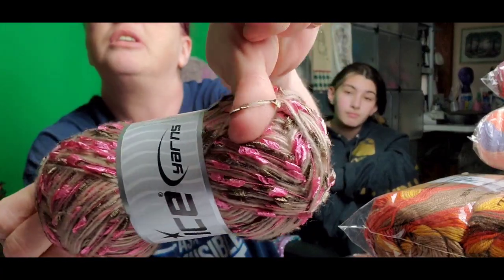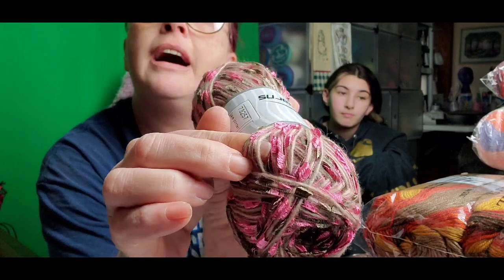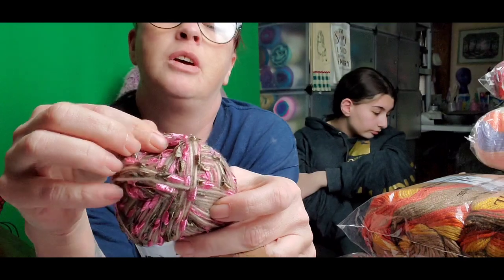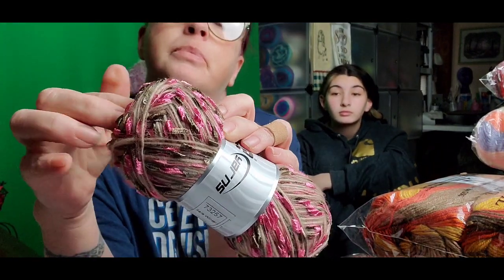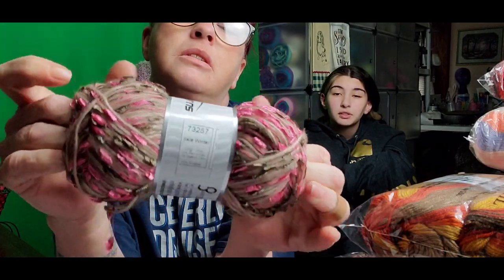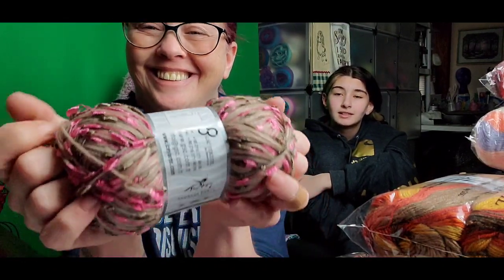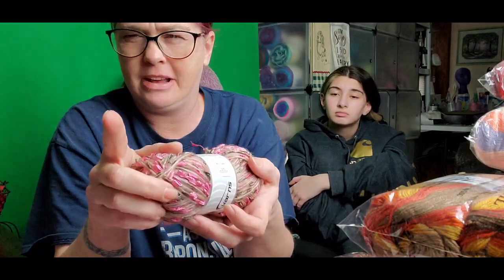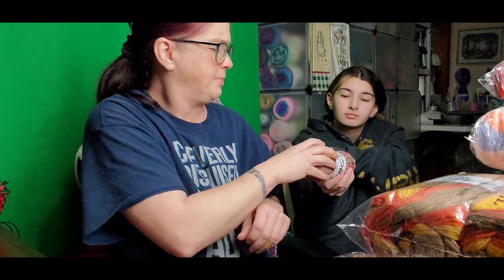Eyelashes. Yeah, it's like that ribbon yarn. Oh, come on. It's not cooperating. So really, this is part cotton in here? I don't know. Like a curtain? I'm trying to think, and I don't know. I'll have to get back to you on that one, of what it could be. You have any ideas? Let me know in the comments below.